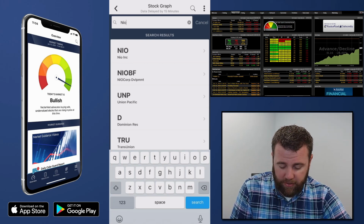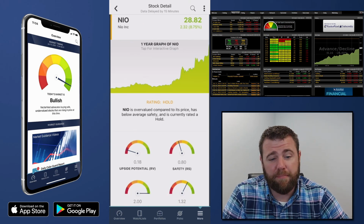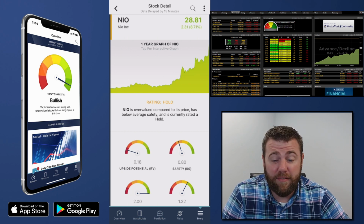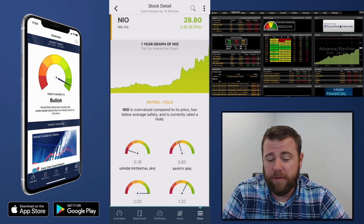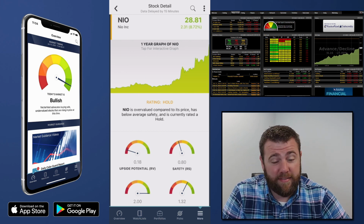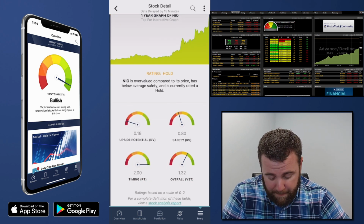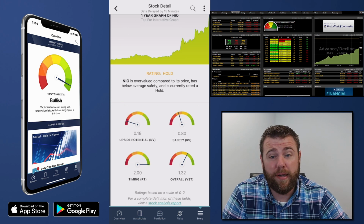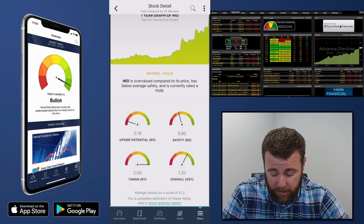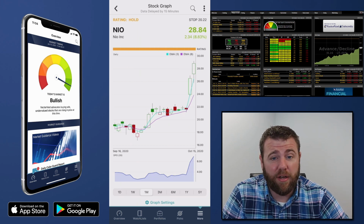Nioh, sure. I've seen a lot of people ask about Nioh. Nioh is a very speculative play. Major Money is giving it some boost. You have a lot of ratings bumps with this stock over the last couple of weeks. Still defying gravity, but yeah, speculative play. At the same time, the timing at 2.0 tells us it's in a really strong uptrend, and for a momentum play, definitely not a bad look.